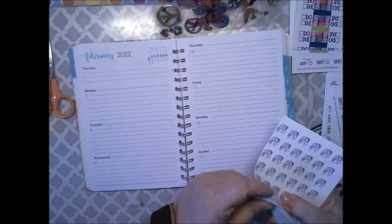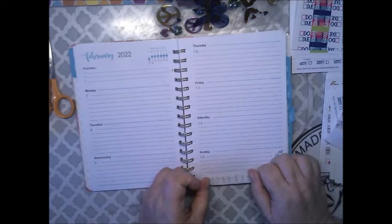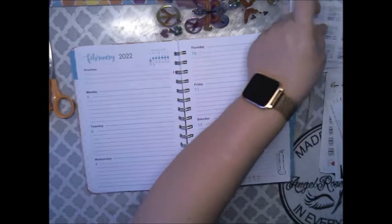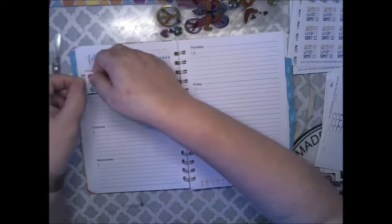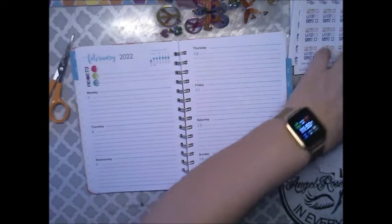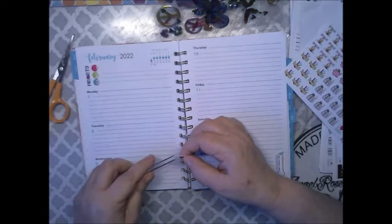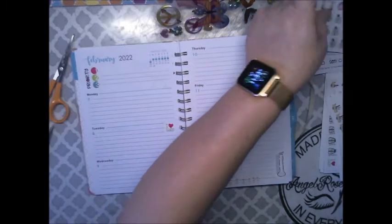Oh, look. I found some more of this. We can stick that down here as our page washi. And this one is for a gift. I don't have that yet. My priorities, we're going to put those. Oh, that's going to cover, but that's okay. The three priorities up there. I'm going to get my I Love Today sticker and put it here. That is that one.